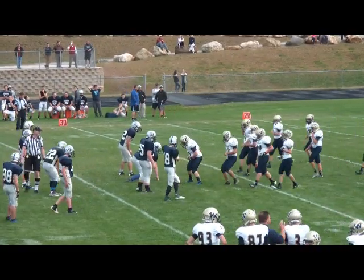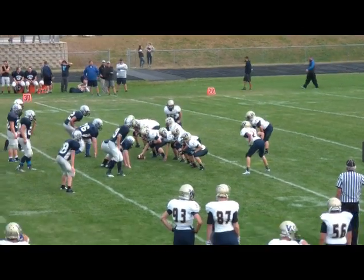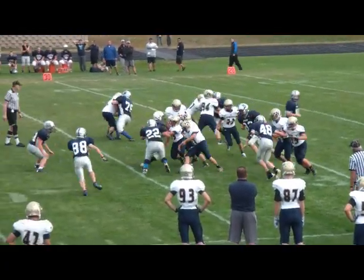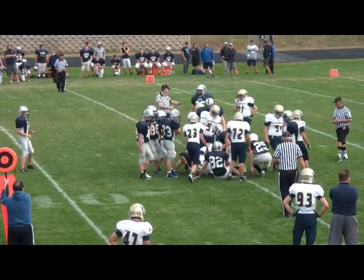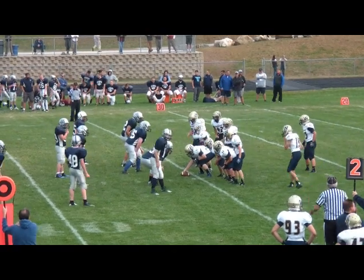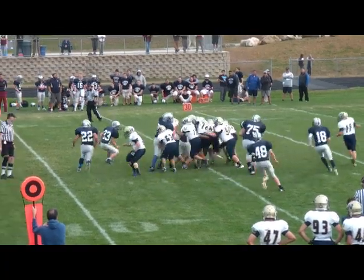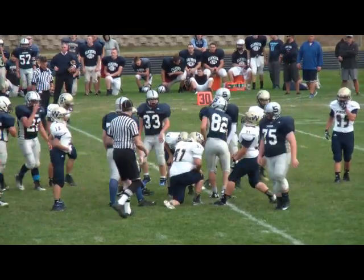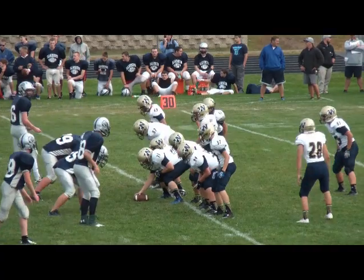Incomplete. Okay, it's a first and 10 for Windham. They are at their own 33. And he gets a couple. Okay, it's around a second and long six. The ball's at the 35. Okay, it's a third and six still. Ball is just over the 35.